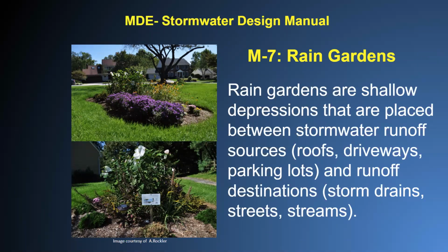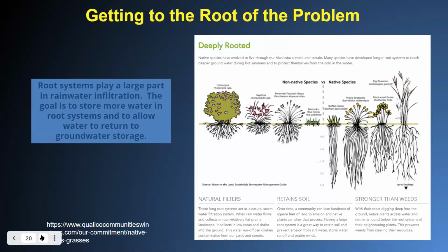So it's not something where you want a place for mosquitoes to be breeding, or swampy areas or anything like that. The goal of a rain garden is just to hold the water for a short term, again, less than 24 hours, have it soak in or drain to a different area where it can then be treated. And one of the really important parts of a rain garden is using native plants.